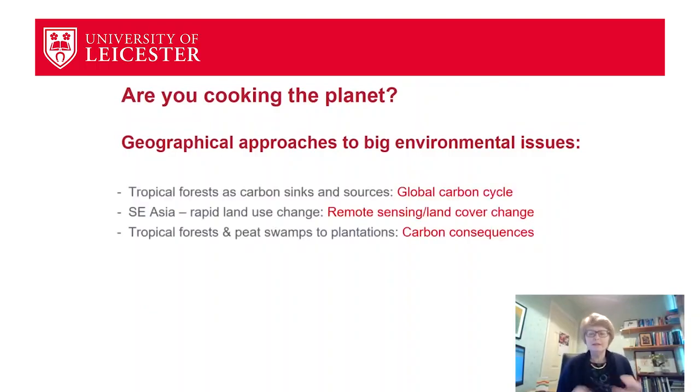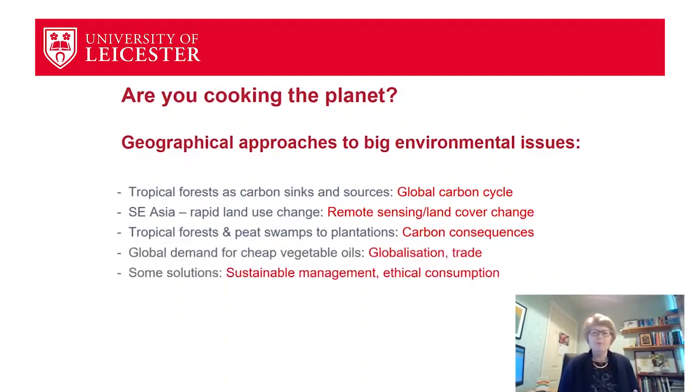So we're going to be thinking about approaches that come from the physical geography, the science side of geography, about the global carbon cycle, about technologies that we can use, such as remote sensing, to understand and uncover change, and then thinking about the carbon consequences of those changes. But it also feeds into questions about global trade, for example, globalization, the global demand for cheap vegetable oils, so the economics of geography, the politics of geography. And then when we come on to think about solutions, we're maybe thinking about ethical consumption, sustainable management, questions which also feed into the social science side of geography.